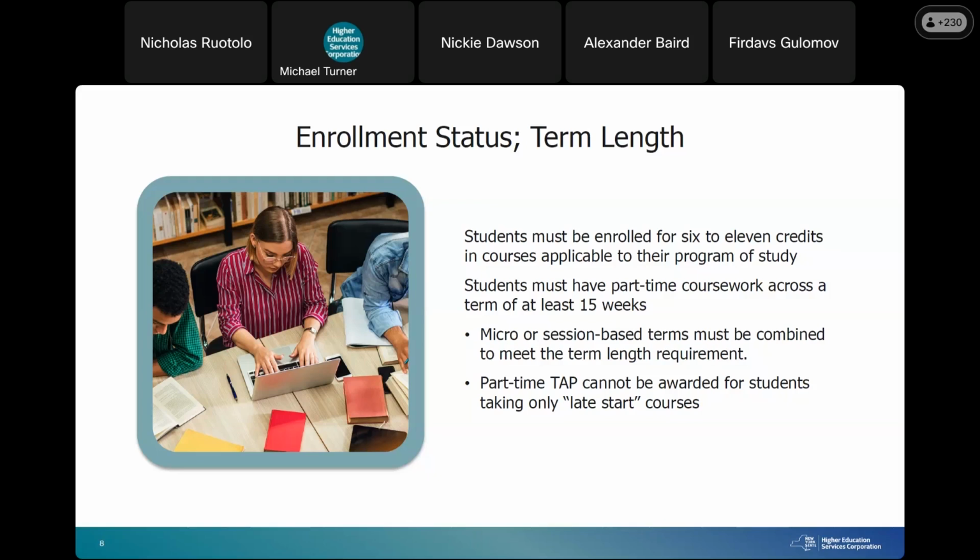program, including part-time TAP. So for example, if your fall has a session A and a session B, and the student has 3 credits in session A, 3 credits in session B, that term spans the full 15-week minimum term length period, then yes, they could be eligible for a 6-credit part-time TAP award.